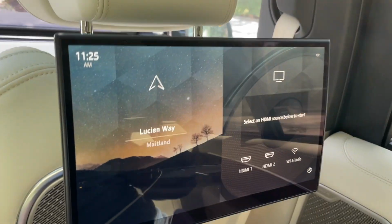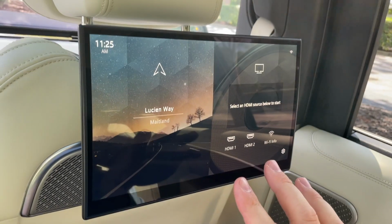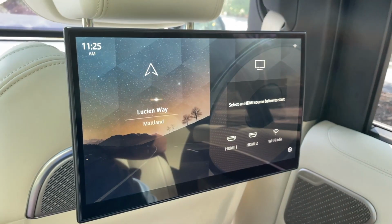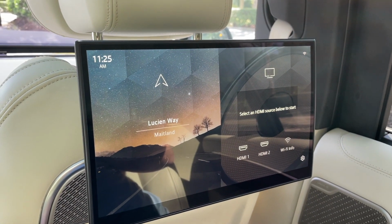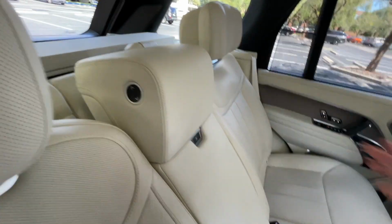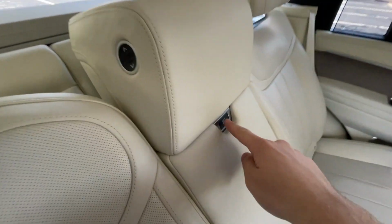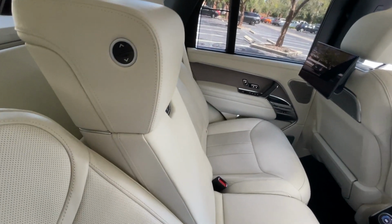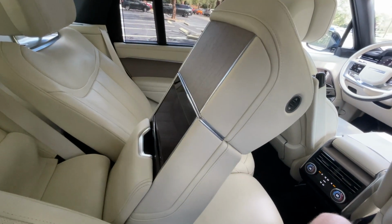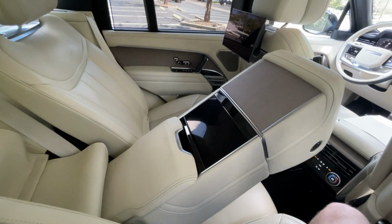Passengers here in the rear seat will enjoy these touchscreen entertainment systems. You can even plug in various HDMI devices. Now you might be wondering, where do you plug those in? The answer is actually here in the center armrest, but you don't just grab it and fold it down like a normal car. You click this button right here, and the armrest actually folds down via power. How cool but unnecessary is that?